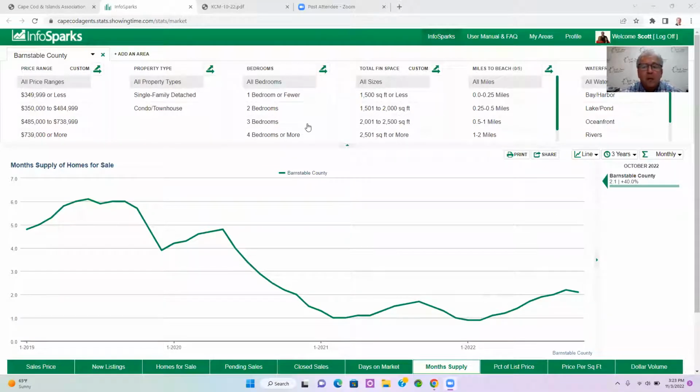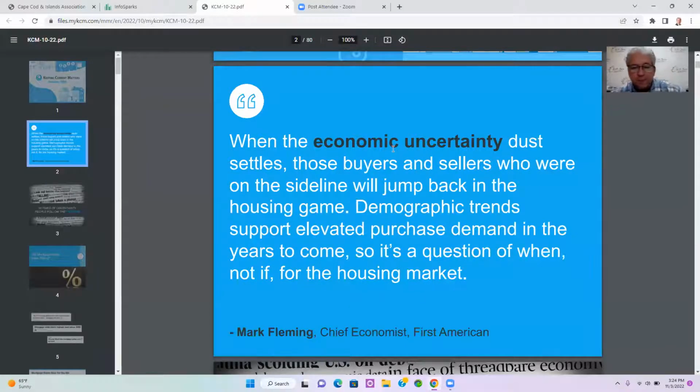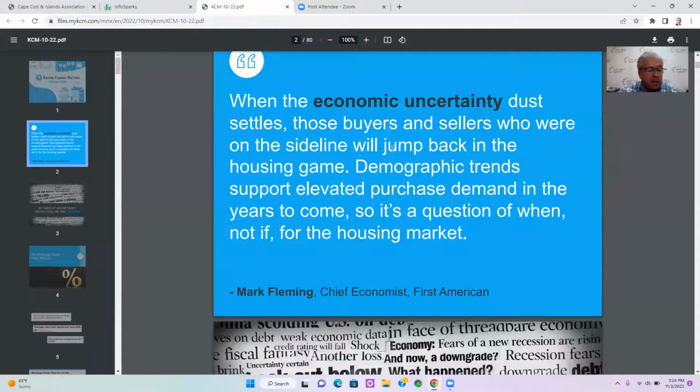The next screen that I want to share with you is this one right here. Okay, all right. So when the economic uncertainty dust settles, those buyers and sellers who were on the sidelines will jump back into the housing game. Demographic trends support elevated purchase demand in the years to come. So it's a question of when, not if, for the housing market. So what we're talking about here is what's happening with the housing market in the future. And if you're on the sidelines, then eventually everybody jumps back in. It's just a matter of when.